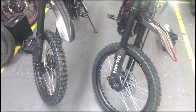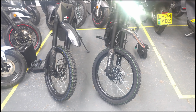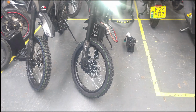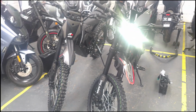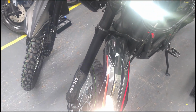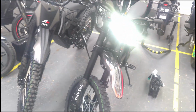All right, so 60 mile an hour, both of them. Slightly more powerful on the Talaria, slightly bigger battery on the RFN, possibly faster charging time on the Talaria because of the higher rated charger, more easily removable battery, I would say, front light, horn. The bike either comes in this black with red stripe or black with a blue stripe, but obviously that's just stickers and you can take them off.